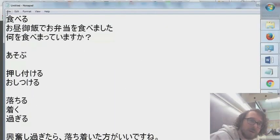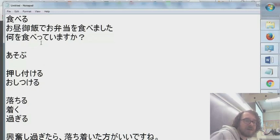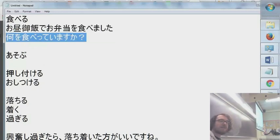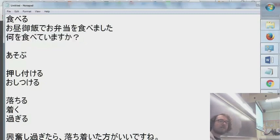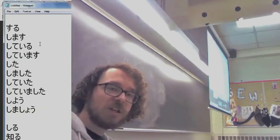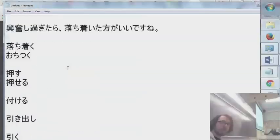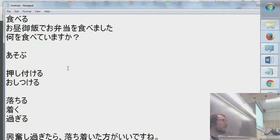Thanks. So, taberu. In this case, I'm saying, nani o tabete... Sorry, there was a mistake there. There you go. 何を食べていますか? 食べ... Sorry, this is kind of wrong. It's like this, because it's a different verb. 食べていますか? 何を食べていますか? Actually, this is conjugated similar to する, like I showed you earlier. Like している, or しています. So, 食べています is the present. 何を食べていますか? What are you eating right now?